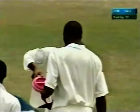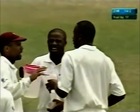Well, I suspect that quite a few people will be leaving their offices at about this time, heading for Sabina Park, hoping that they can get here before the next wicket goes down. 434, 1 to go.